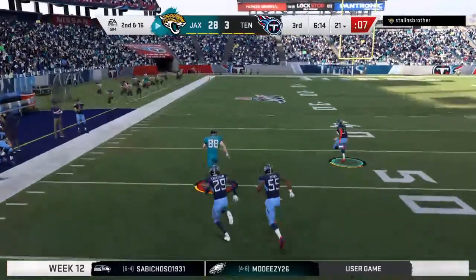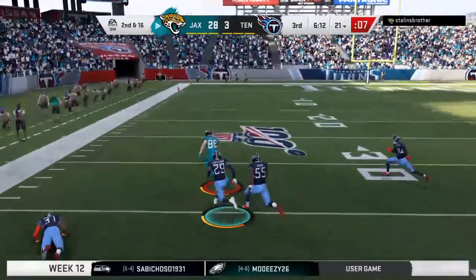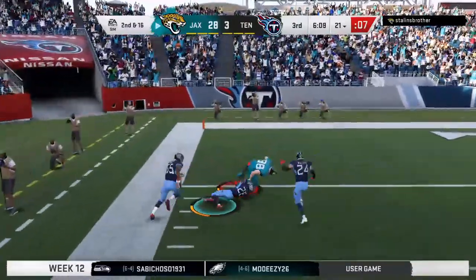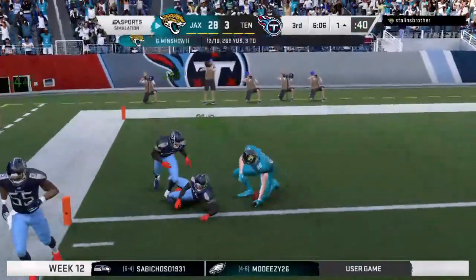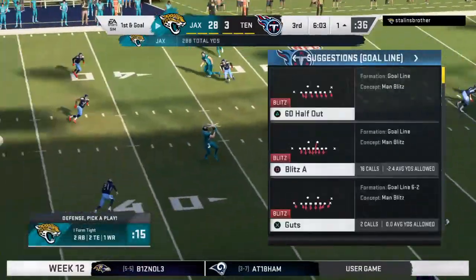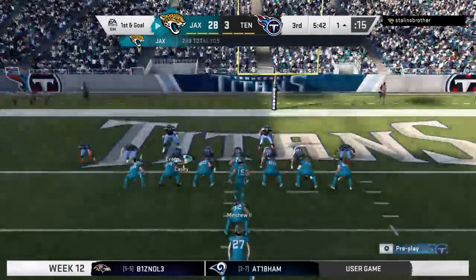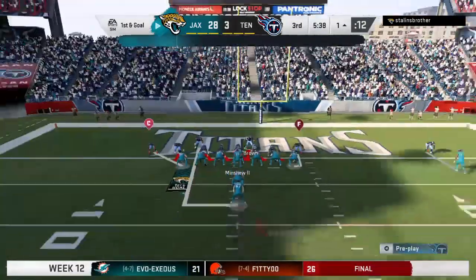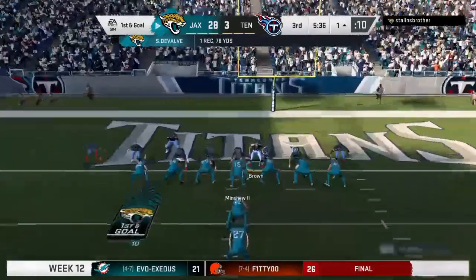Now left side, a completion to his tight end, and he takes it down deep into enemy territory. A big play there on the catch and run, 78 yards. After the big play, a chance to finish now on 1st and goal.